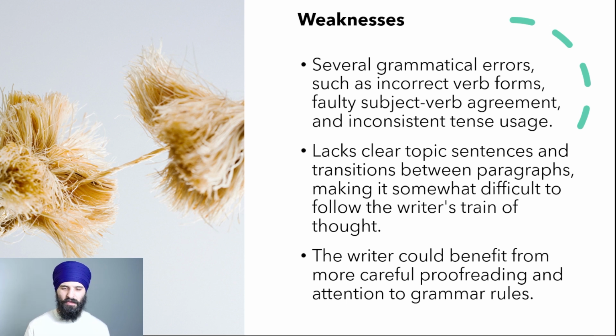she used a lot of incorrect verb forms. There were some faulty subject verb agreements, and there was inconsistent tense usage. So that's an issue as well when you're writing. So that's one thing. Another thing that her essay was lacking was there weren't a lot of clear topic sentences.